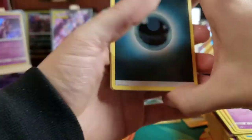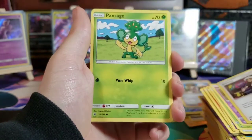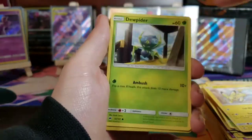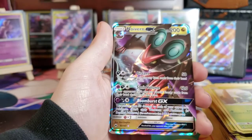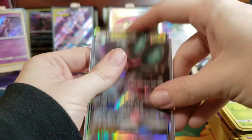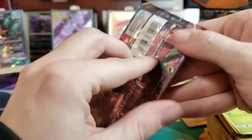To the front. All right, Darkness Energy. Simisage. Venipede. Guzma. Pansage. Espurr. Pikachu. Noibat. Dewpider. Reverse Metapod, and on the end is a Noivern GX. Noivern! I think I already have this one. Yeah, it is. Tony loves Noivern. All right, Sun and Moon, Guardians Rising.